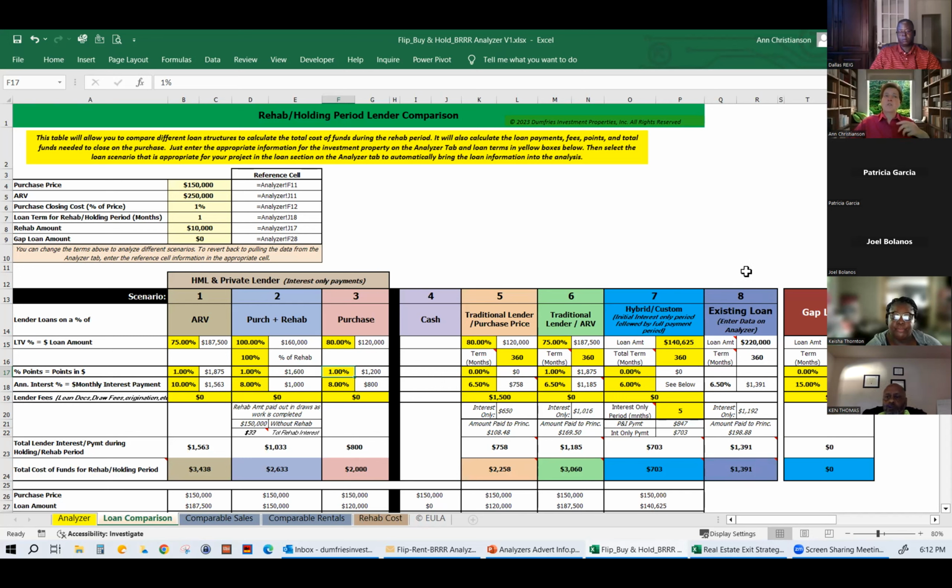For those of you who are familiar, sometimes if you don't have all the money for a down payment, you're looking to leverage what we call a gap fund, a gap lender. That's a person who will provide you a second note to help cover, say, either the down payment or perhaps the repair costs. So that will be your gap lender here on the end.